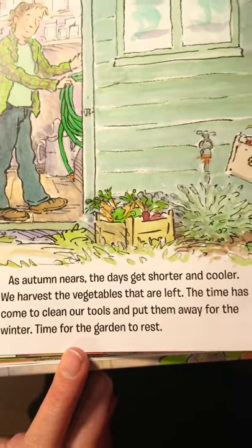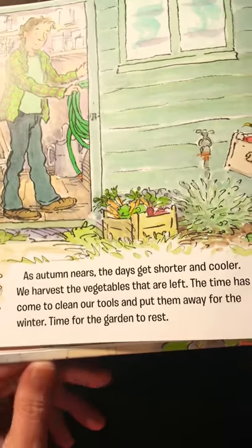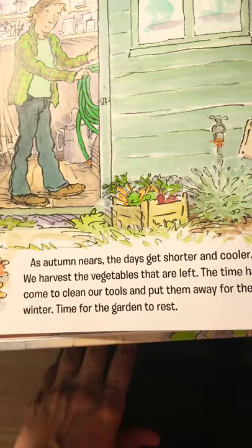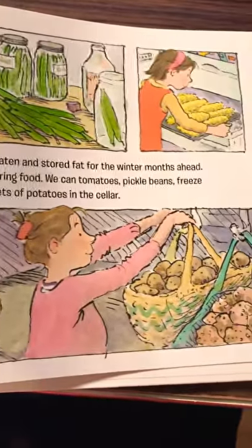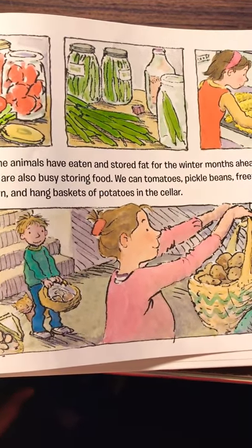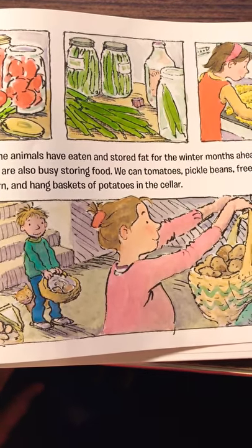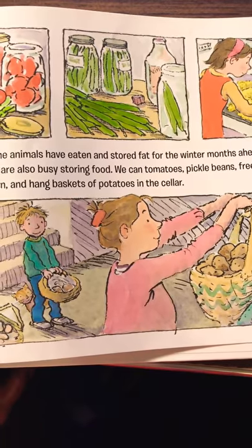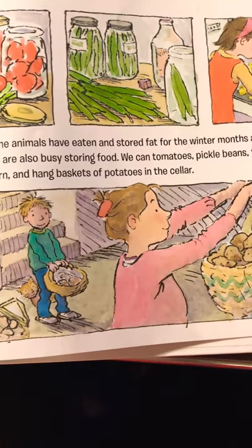As autumn nears, the days get shorter and cooler. We harvest the vegetables that are left. The time has come to clean our tools and put them away for the winter. Time for the garden to rest. The animals have eaten and stored fat for the winter months ahead. We are also busy storing food. We can tomatoes, pickle beans, freeze corn, and hang baskets of potatoes in the cellar.